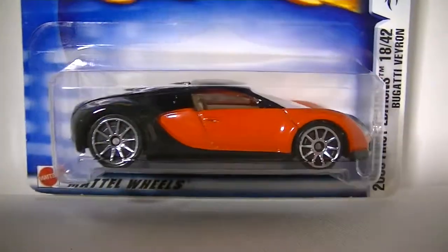That was awesome. I mean, I have this car already, but just knowing that a very expensive car I only got for $1, I mean, you can't beat that. That's awesome.